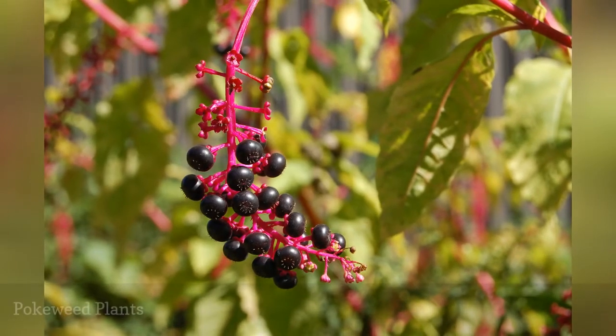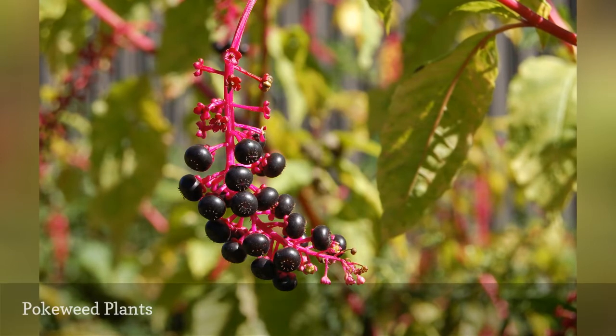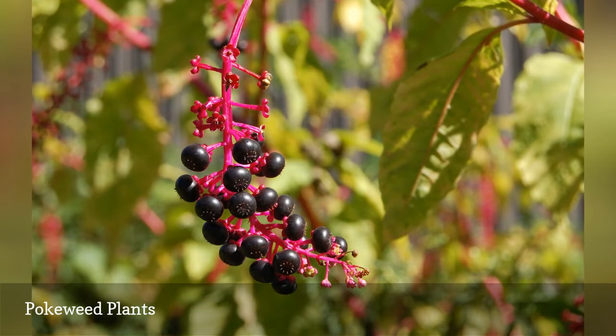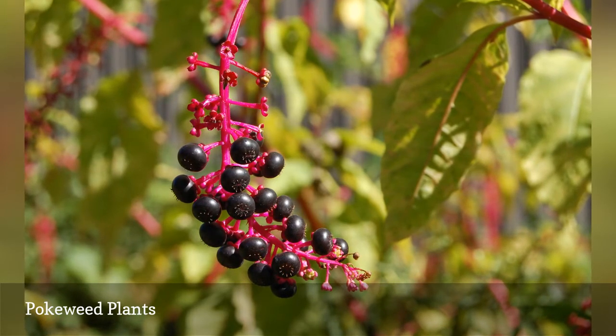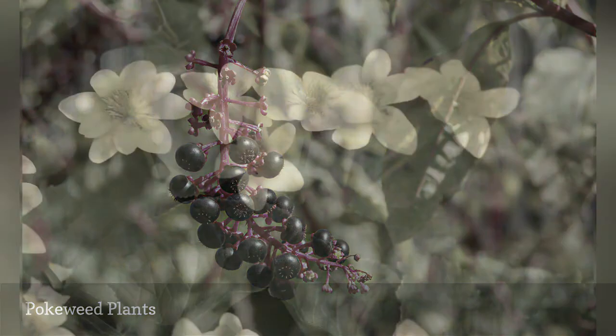Pokeweed is attractive, but the purple berries, its best feature, aesthetically, are quite poisonous, so beware if young kids will be playing in the yard. This is an herbaceous perennial that can get quite tall, 8 feet, under the right conditions, namely, partial sun, ample water, and a fertile loam. A large pokeweed plant covered with racemes of berries in fall is an impressive sight.